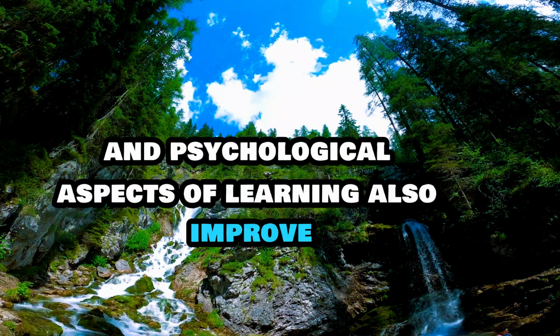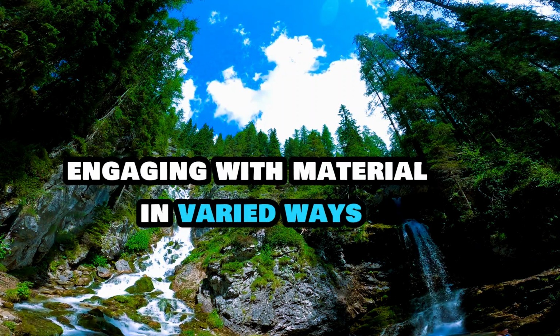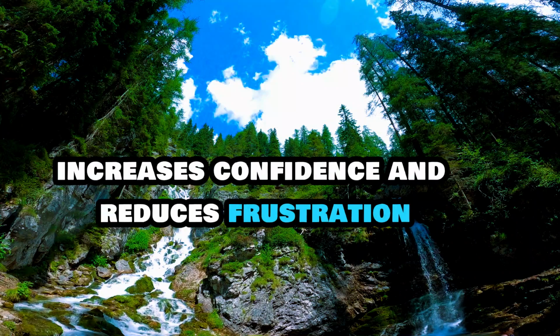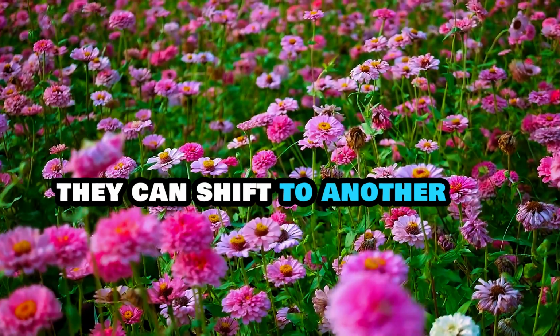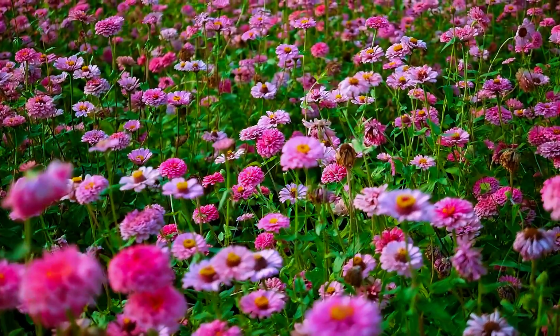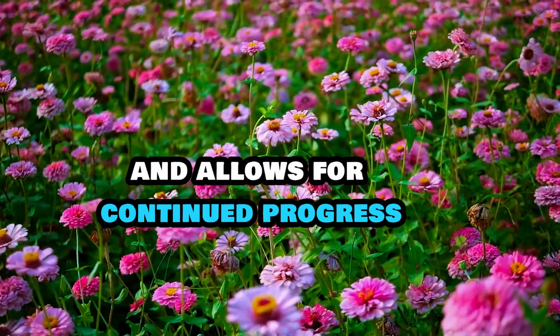The emotional and psychological aspects of learning also improve when multiple modalities are used. Engaging with material in varied ways increases confidence and reduces frustration. When learners struggle with one method, they can shift to another that better suits their strengths. This reduces the feeling of being stuck and allows for continued progress.